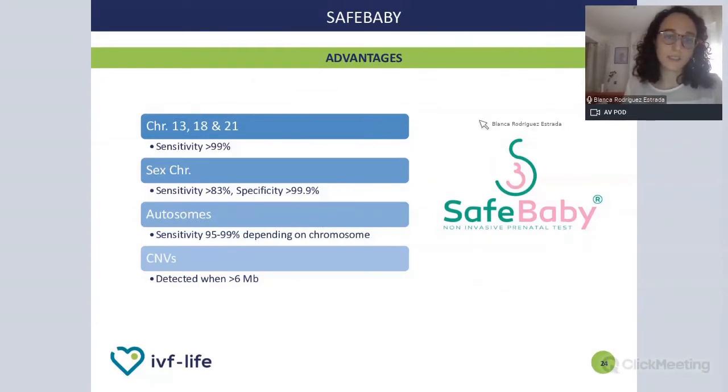Okay, here are the advantages and the numbers of the SAFEBABY. For chromosomes 13, 18, and 21, the sensitivity of the test is higher than 99%. Sex chromosome abnormalities can be detected with a sensitivity higher than 83% and a specificity higher than 99.9%. The autosome sensitivity goes from 95 to 99% depending on the chromosome. And microdeletion syndromes can be detected when the deletions are larger than 6 megabases.